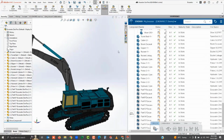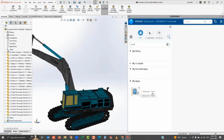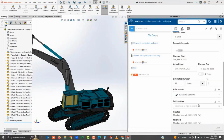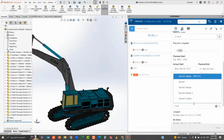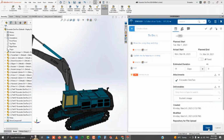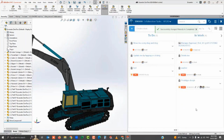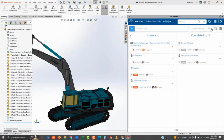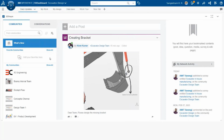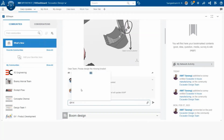Everything is done now. Once the designer has completed the task, you want to make sure even the manager will get a notification that he has completed the task. So he's going to open the task inside SolidWorks. You see there is something called a deliverable. He's going to add the part which he has created in SolidWorks to the same task here, and he will say okay. Once he sets it as successful, the task moves from the to-do state to the completed state. In the same fashion, the designer can complete the task, add the deliverable inside the task itself, and mark the task as completed here.